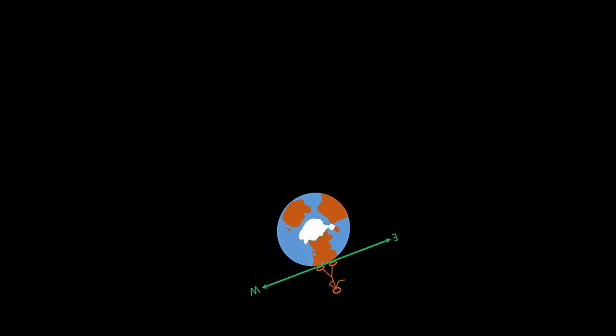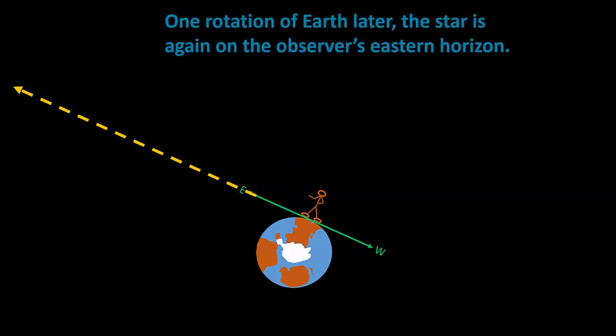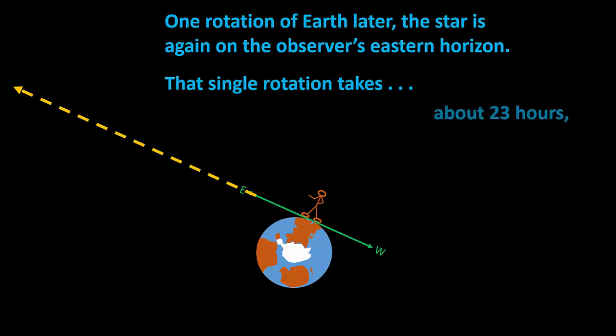Now, if we go through one rotation of the Earth, keeping the Earth centered on us here, so again, the star is on the observer's eastern horizon. How long will that take? That single rotation takes about 23 hours, 56 minutes, and 4 seconds. Now, in the Stellarium activity, you couldn't measure the time that precisely. You didn't have seconds on there, for instance, but this is about what it is.